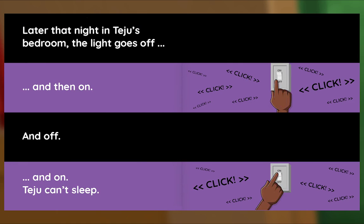Later that night in Teju's bedroom, the light goes off, and then on, and off, and on. Teju can't sleep.